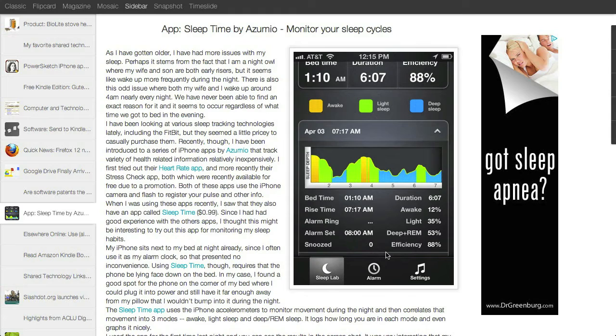Frankly, as I've gotten older, I've developed a few problems sleeping, and I've looked at more expensive items like the Fitbit and the other devices out there that are supposed to monitor your sleep, and they were just a little pricey for what I really needed. When I came across the Azumio app, I said, okay, this is something I can get behind and at least try out and at least see how well it does in monitoring my sleep habits.